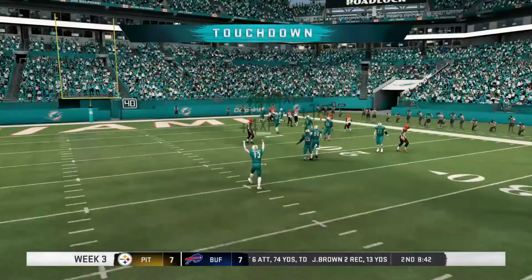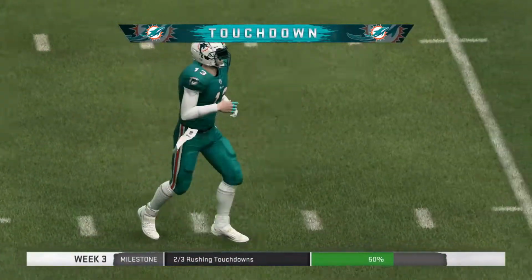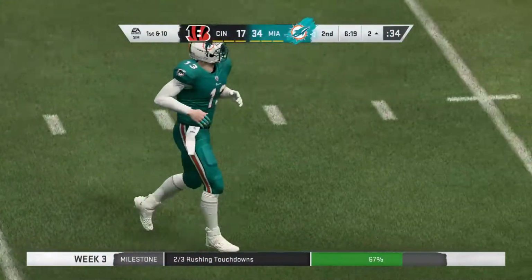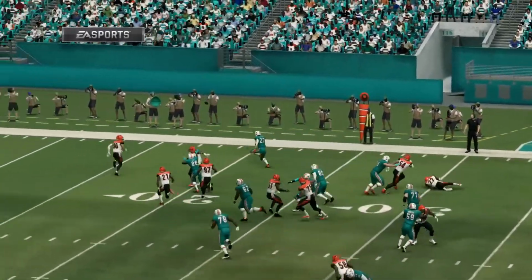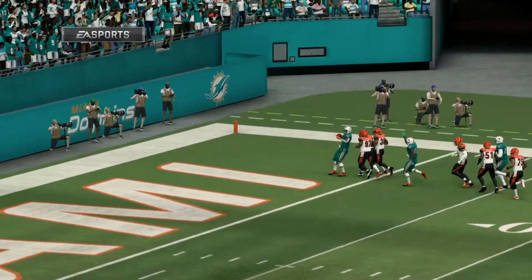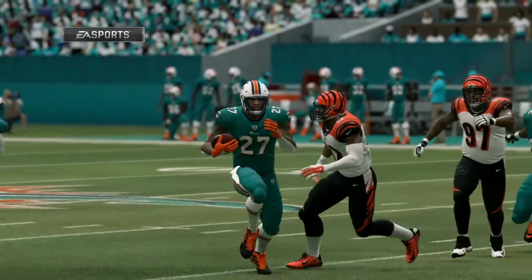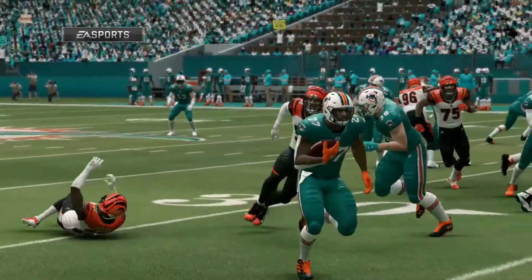And he'll take this into the end zone for a Dolphins touchdown. Kalen Ballage with 2 touchdowns on the season, both in this game. And the Dolphins are able to extend that advantage. And always a good first half when you can hit pay dirt twice. And it never hurts to have that good feeling as the game moves on.